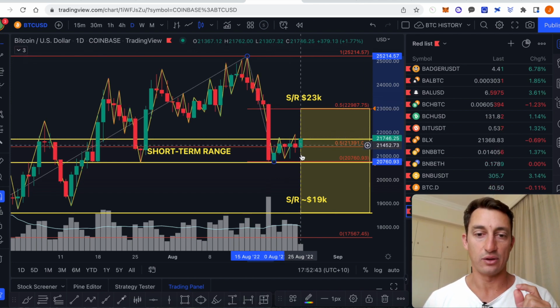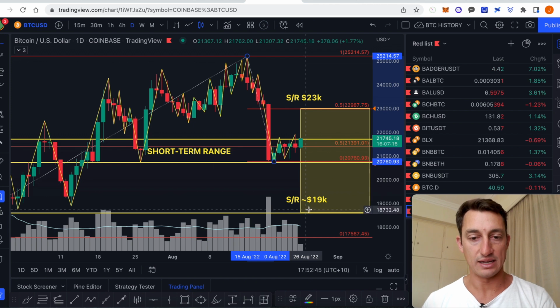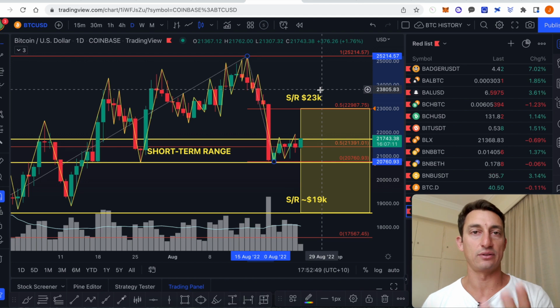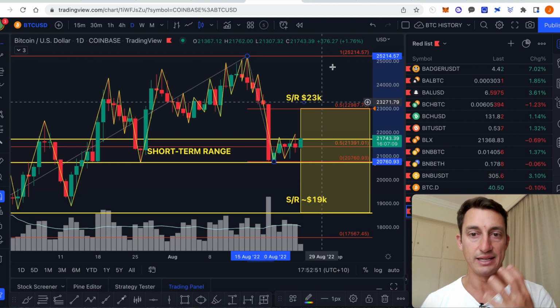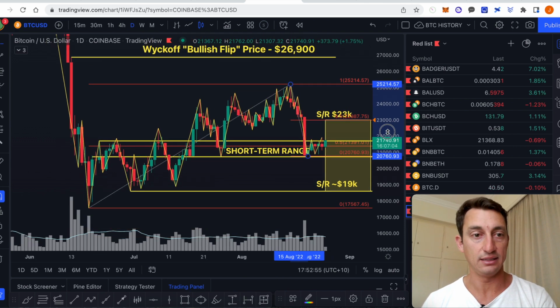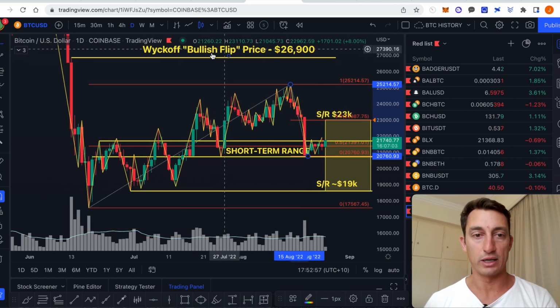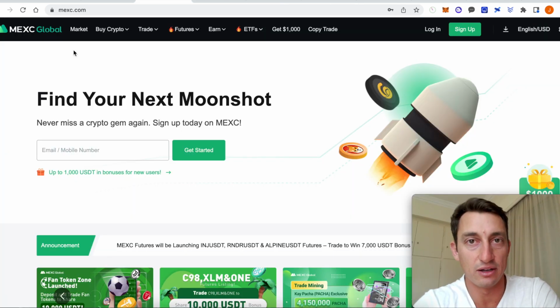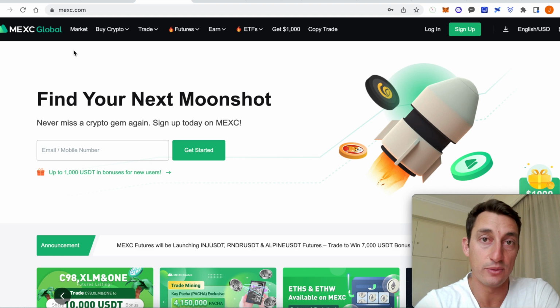So if we can get that break down, then we're definitely looking towards approximately 19,000. Obviously the breakup gives us a chance to reaccumulate to then test the 25k level again and get back to hopefully testing for the bulls the Wyckoff bullish flip here at 26,900.